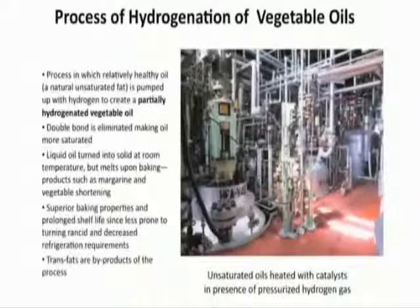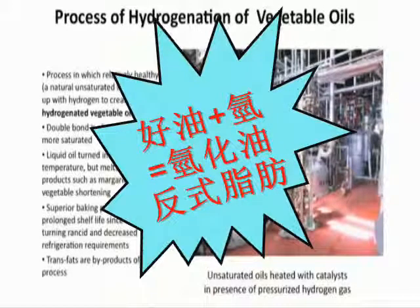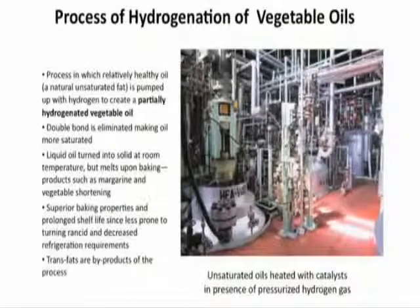So I'd like to discuss the process of hydrogenation of vegetable oils. Basically, this is a process in which a relatively healthy oil, that is a natural unsaturated fat, is pumped up with hydrogen to create a partially hydrogenated vegetable oil. The double bond is eliminated, making the oil more saturated. The liquid oil is turned into a solid at room temperature, but melts upon baking, and it includes products such as margarine and vegetable shortening.